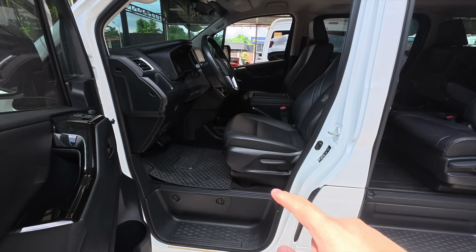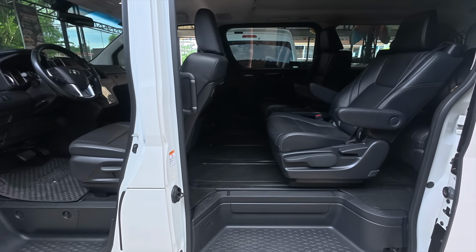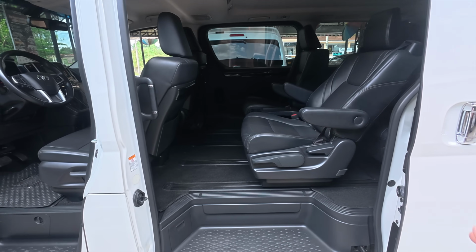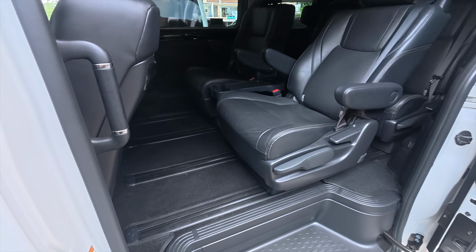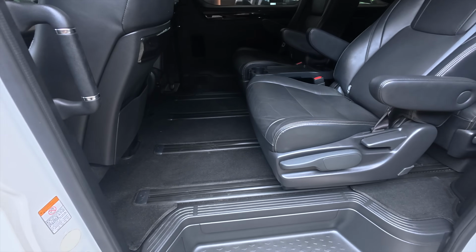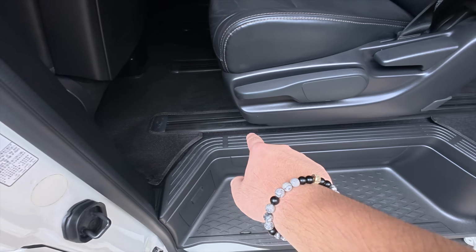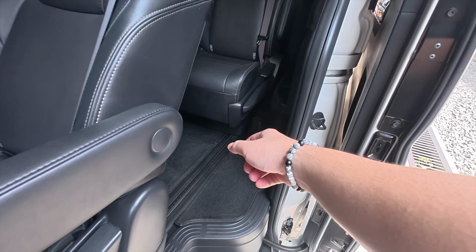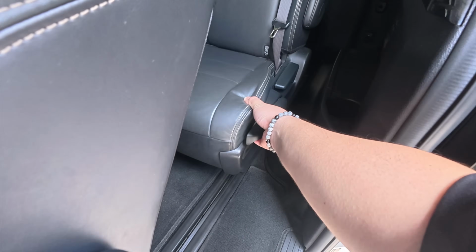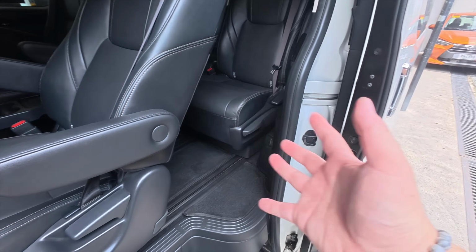This seat is already adjusted to my sitting position. And look at how spacious the second row is. Well, of course, this second row seat has been adjusted to maximize the space available here. Because as you can see, there is a track here that extends from the second row seat all the way to the third row seat. And with that, you can adjust these seats freely in order to accommodate all passengers.